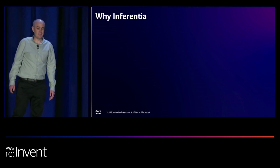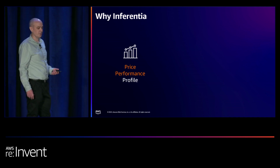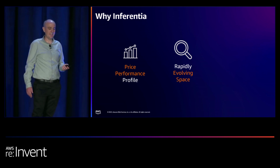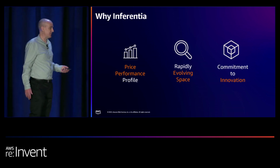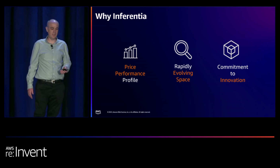Given our situation with the capacity constraints, we started to look around and found Inferentia. It had a very appealing price-performance profile. I think GenAI is so new, it's important to keep an open mind to new developments and take the time to investigate how they may help. Finally, AWS has a really strong commitment to innovation. We can see the support for Inferentia across all of the core services we were looking to use.